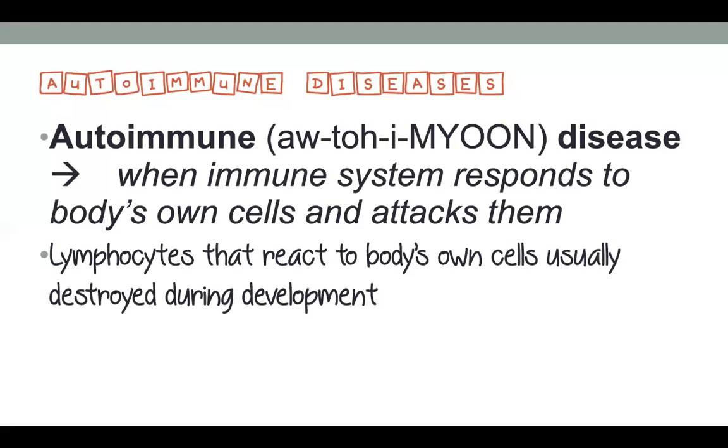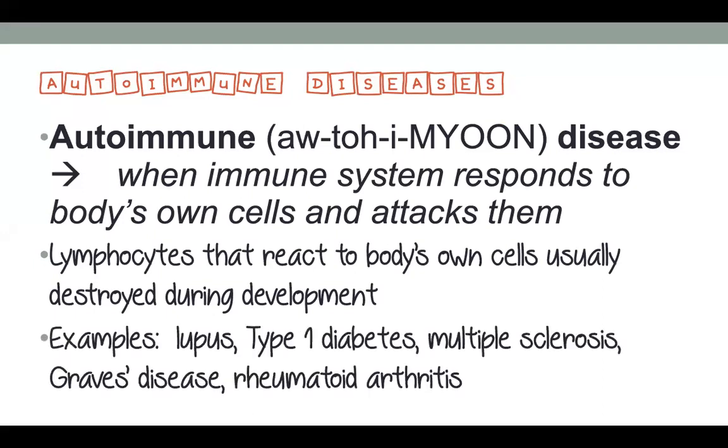So an autoimmune disease is going to occur when these cells are left over after development. And some examples of autoimmune diseases are lupus, type 1 diabetes, multiple sclerosis, Graves' disease, and rheumatoid arthritis.